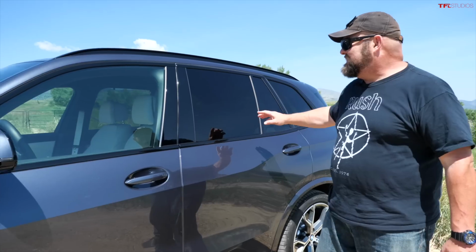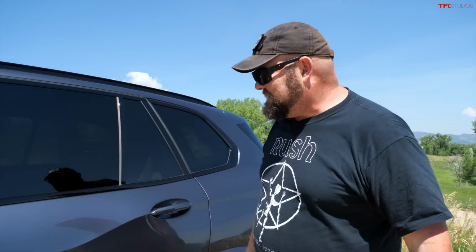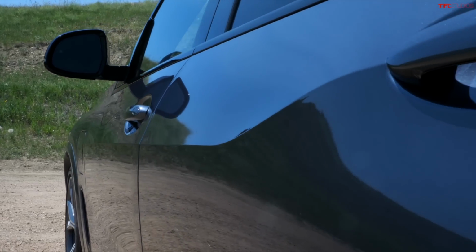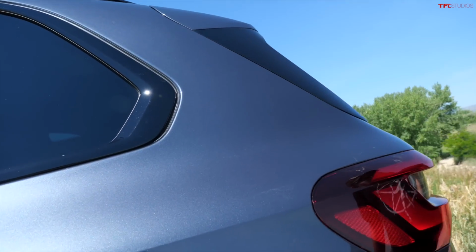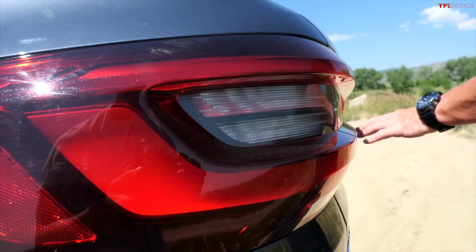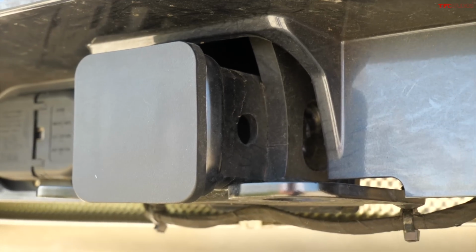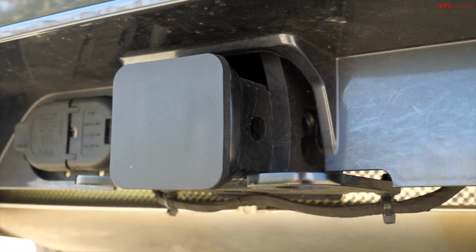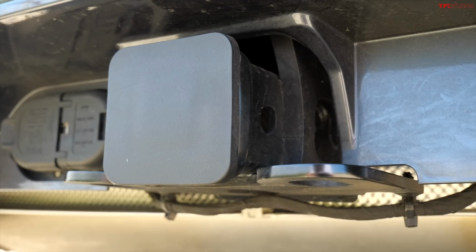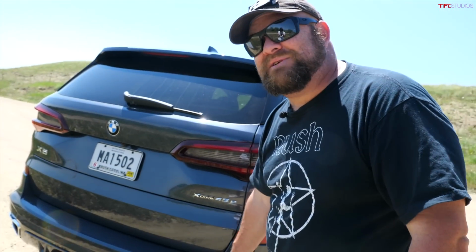The overall design, once again, very similar to the original BMW X5. Still, in my mind, one of the better looking crossovers out there. And I do like the new character line kink that comes up. This is all old school here, and then in the back. And crazy, this thing not only can tow well over 5,000 pounds, depending on how you set up this vehicle, it supposedly can go up to 7,000 pounds. I know, right? But also, there are exhaust pipes in there.